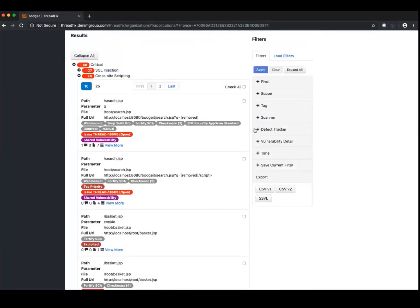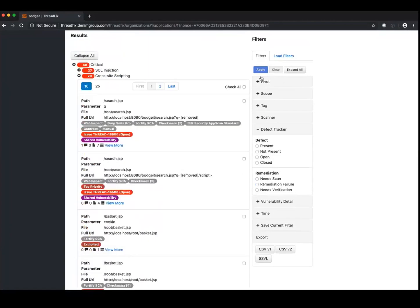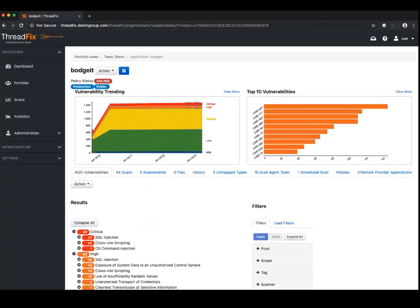Our defect tracker filters allow us to look at all the vulnerabilities based on whether or not we've created a defect. In this case, let's take a look at all of the vulnerabilities that have been identified by the development team as being resolved, but have not yet been validated by a scan upload. These are all defects in JIRA that have a status that means complete, and this will give you a quick view of where you may need to upload a new scan assessment to identify where those developer assertions are true or false.